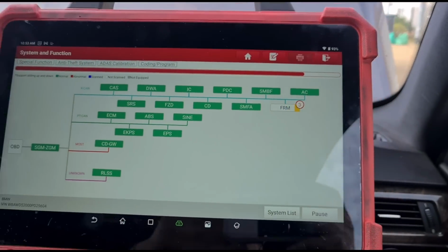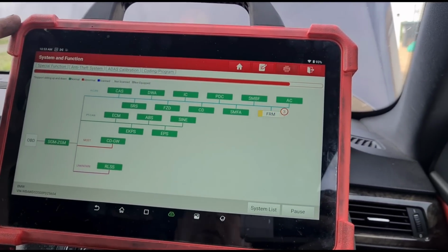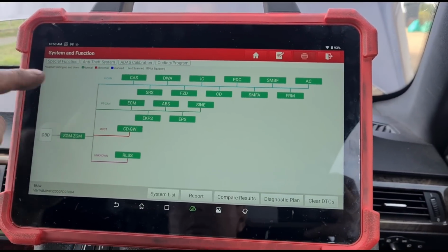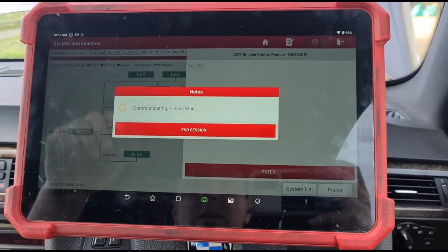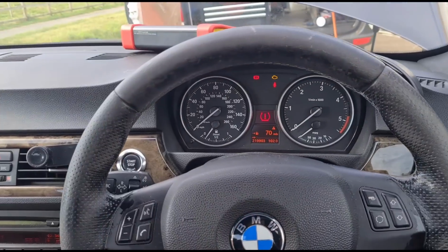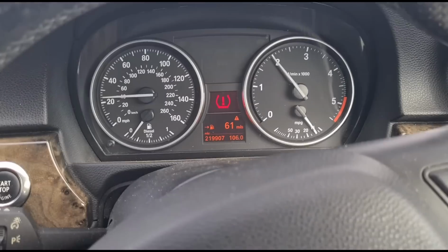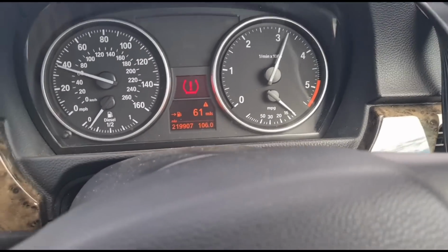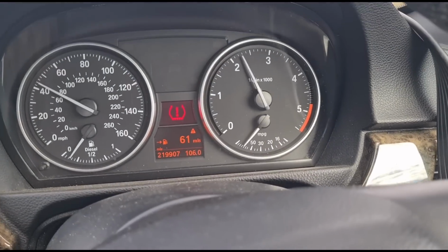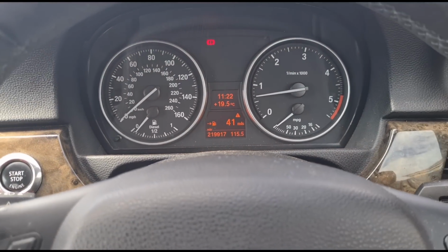I'm just clearing the codes, and if I haven't mentioned, this is the Launch Euro Tab 3, a UK tool from Launch UK. I've just cleared these codes now, and we'll take the car on a bit of a test drive and then recheck the pressure after we've done that. So we're on a little test drive here, and we can see that the boost is working. Okay, so we finished around about a 20-minute test drive there.